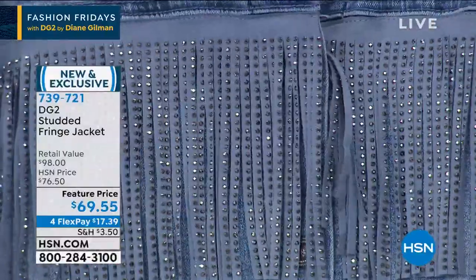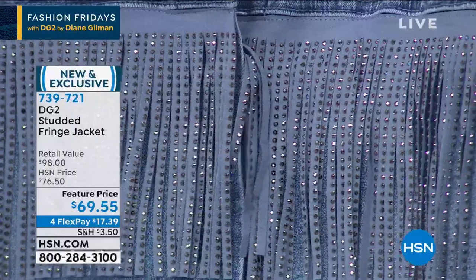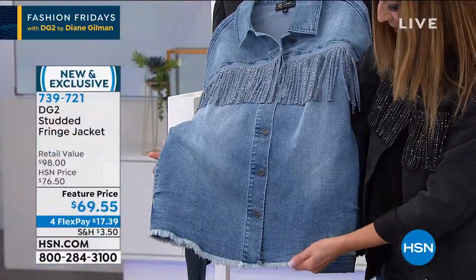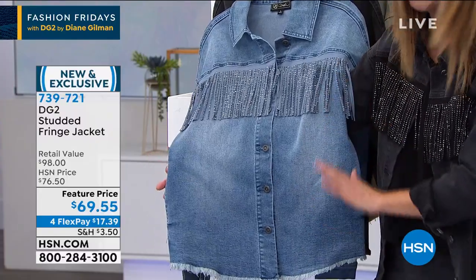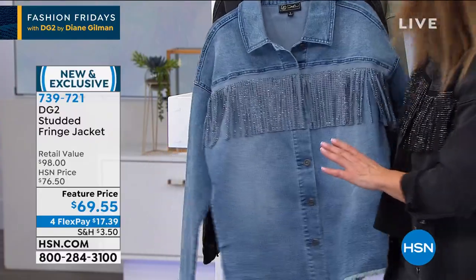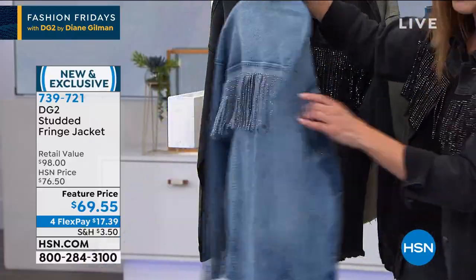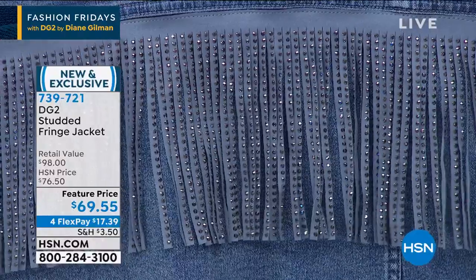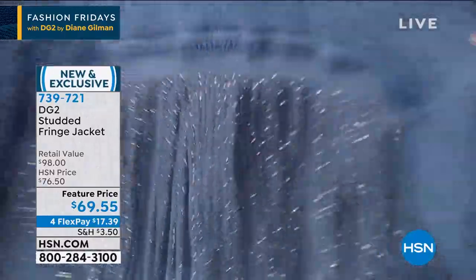And then the jacket itself has a nice relaxed fit. So it's almost like a shirt style. I love the raw fringe hem. Very modern. This is a contemporary fringe. This is not your 70s fringe. This is a new updated look that is absolutely gorgeous. Look at that detail across the back. Diane, you've done an amazing job on this one.